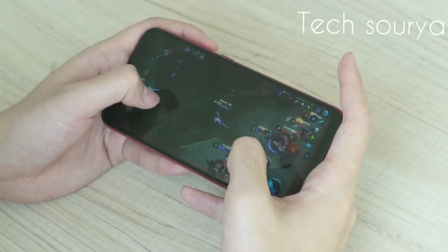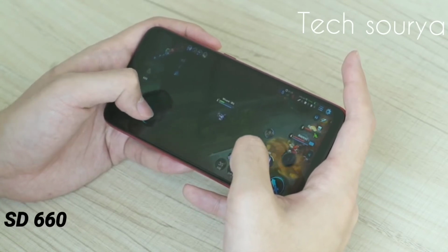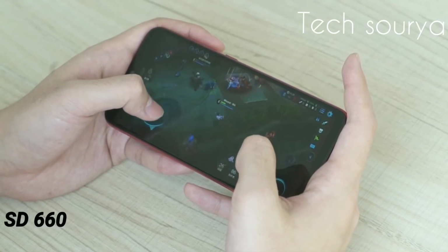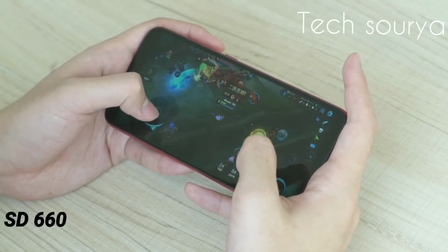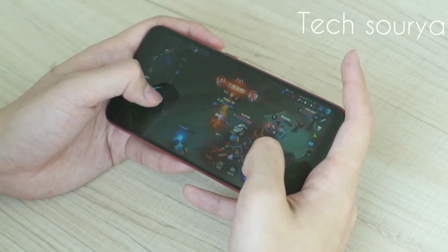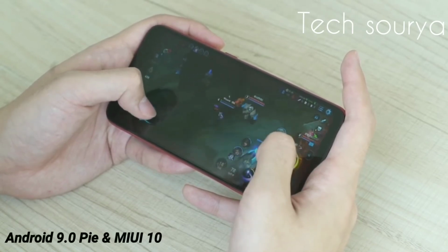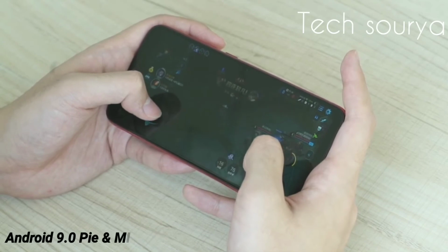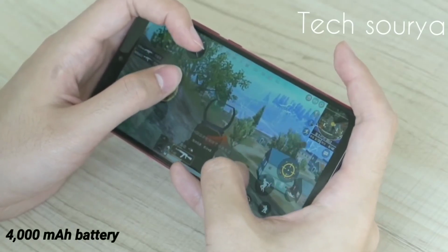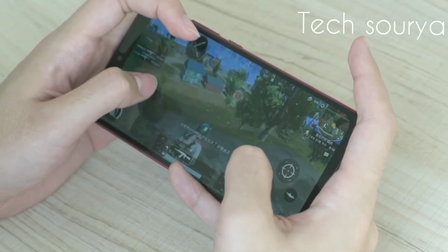The Snapdragon 660 inside this phone handles heavy games with ease, and it is worth mentioning that the frequency of its Snapdragon 660 is 2.2 GHz, a bit higher than other phones powered with the same processor. Apart from the powerful processor, you will get Android 9.0 Pie inside this phone. However, the Android version is flavored with MIUI 10, containing bloatware.